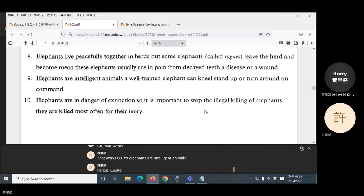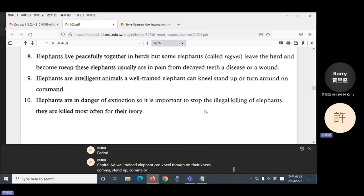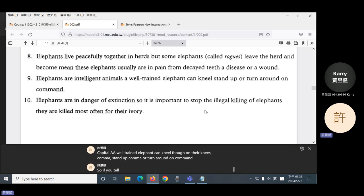Capital A, a well-trained elephant can kneel, so on their knees, comma, stand up, comma, or turn around on command. So if you tell them to do it, they can do it.